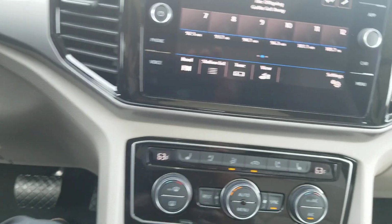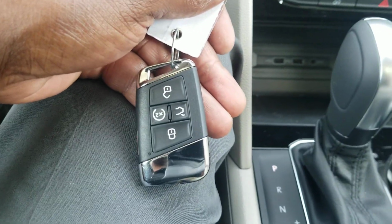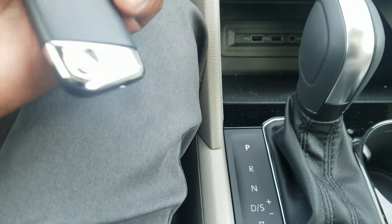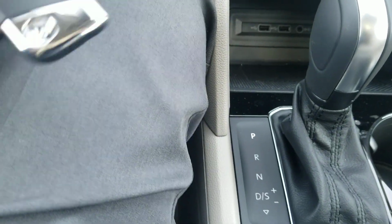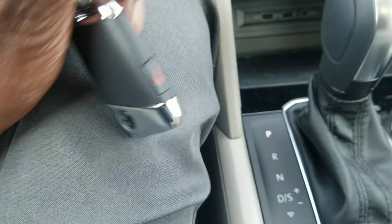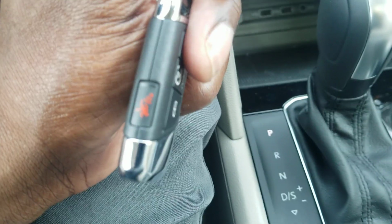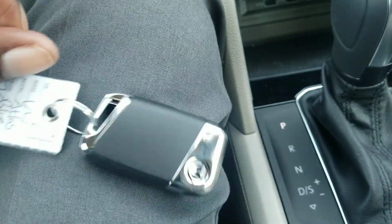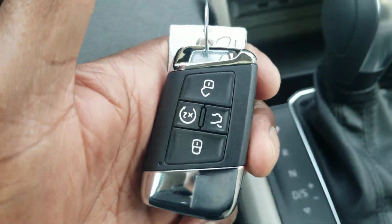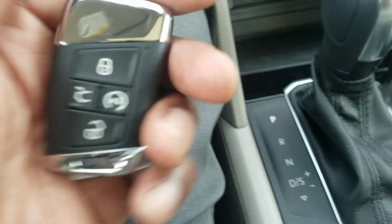For the key fob, actually all of the new 21 Atlases come with two keys, one fancy one and one regular key fob. This is the fancy one. If you look at the Volkswagen logo at the bottom, it's a little heavier, a little more weighted. Super slim though, a slim profile to fit in your pocket, so it doesn't take up a lot of space. There's your panic alarm, and as I flip this over, there's a look at your remote start functionality, and also your hatch unlock and lock.